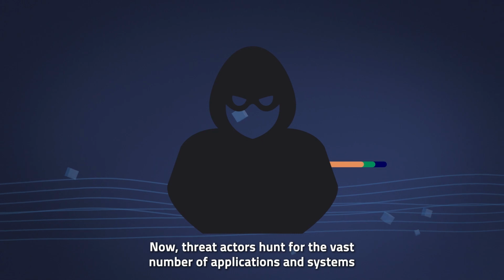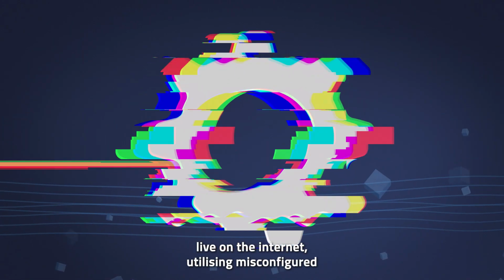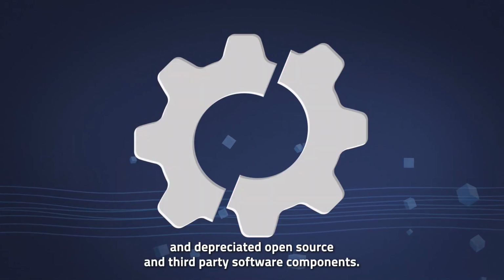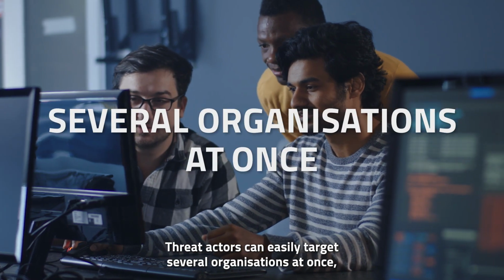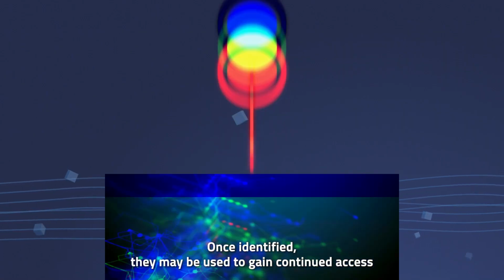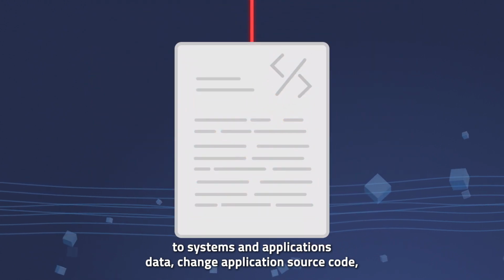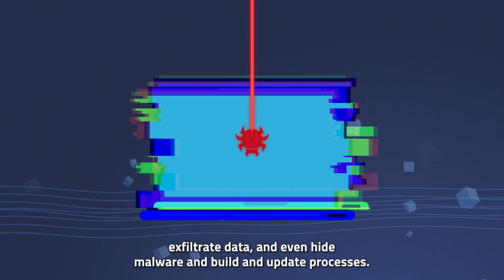Now, threat actors hunt for the vast number of applications and systems live on the internet utilizing misconfigured and deprecated open source and third-party software components. Threat actors can easily target several organizations at once, attempting to exploit these known and unknown security vulnerabilities. Once identified, they may be used to gain continued access to systems and application data, change application source code, exfiltrate data, and even hide malware in build and update processes.